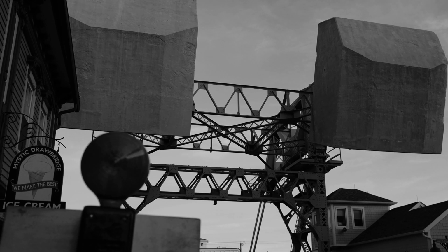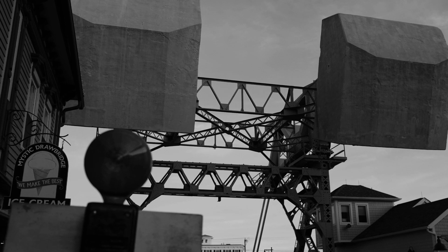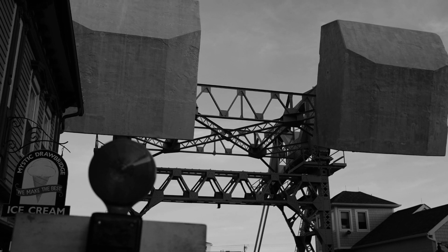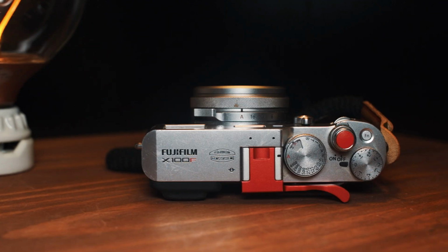While this isn't at all a video camera, I'm gonna talk about the video mode for a brief second. Here's the nutshell. It's clunky. It's not ideal for video, but it's nice to have in a pinch. And before you comment, I want to be clear about that. I fully understand that this is not a video camera. Getting into the video mode is mildly inconvenient.